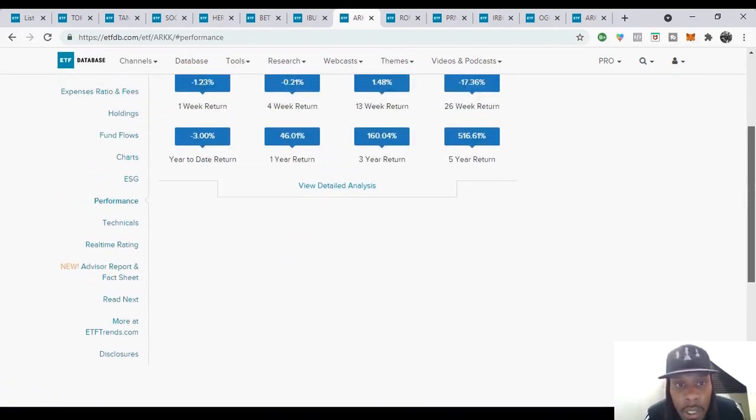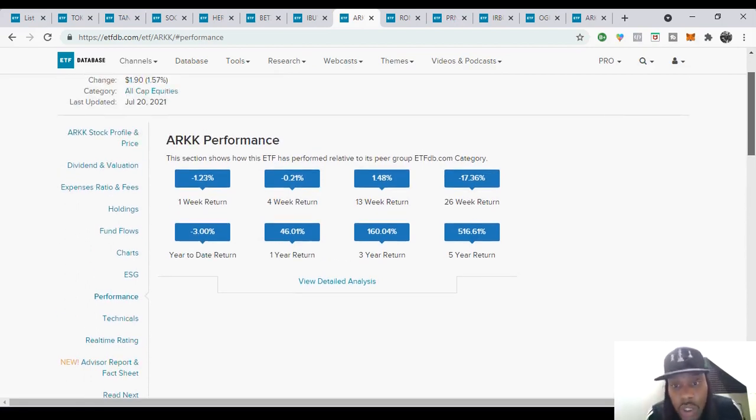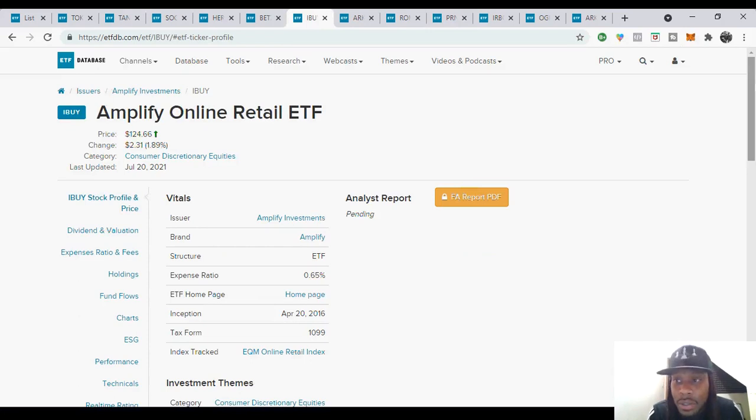See if we can beat 10% again. 1 year, 46%. Last 3 years, 160%. Last 5 years, 516%. Let's keep going. We just want to debunk the idea of 10%. And ETFs giving you exposure to multiple stocks so you're not trying to gamble on one.